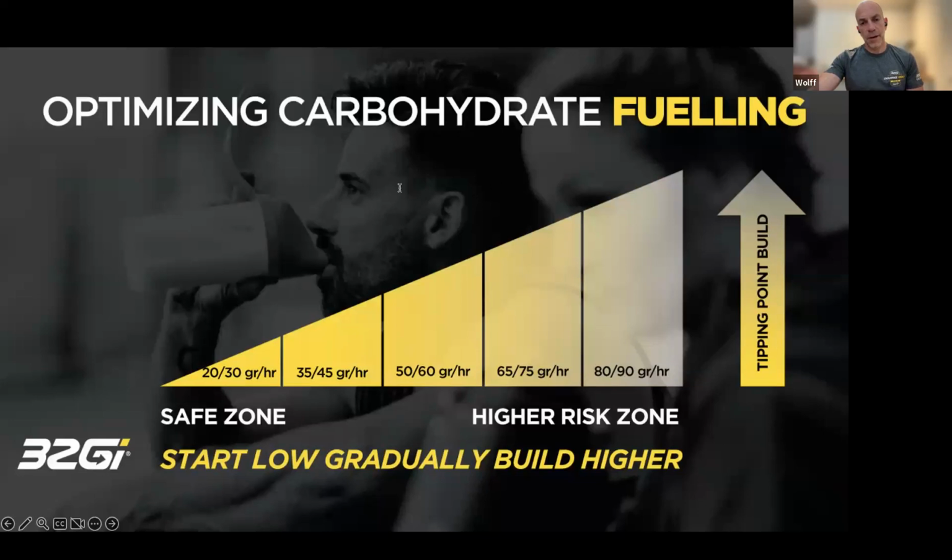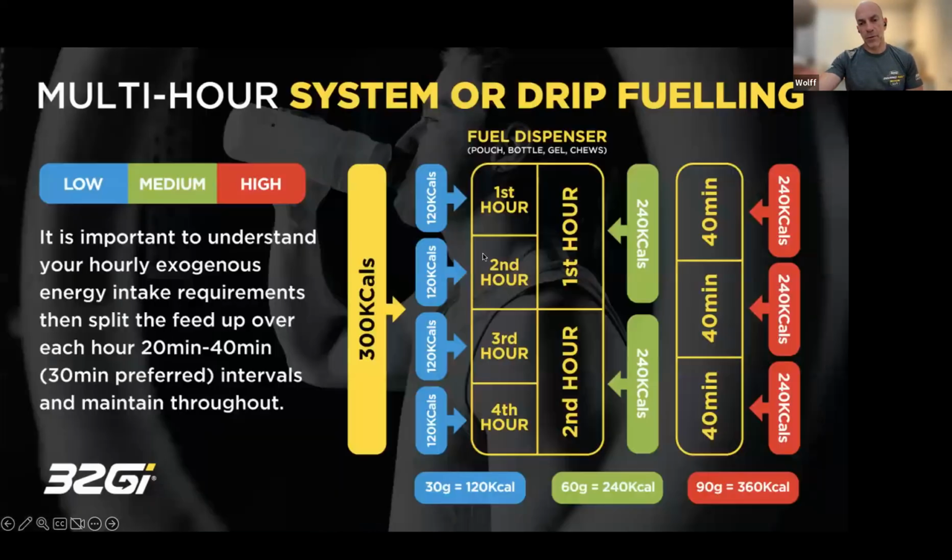Okay, so somebody's just asked me about consuming a gel every 30 to 40 minutes relevant to training. So now we're going to get into the business. We're going to talk a little bit more about this in detail.